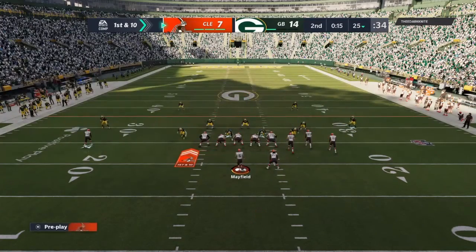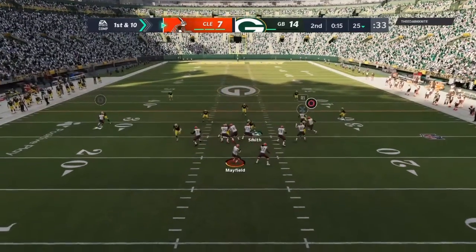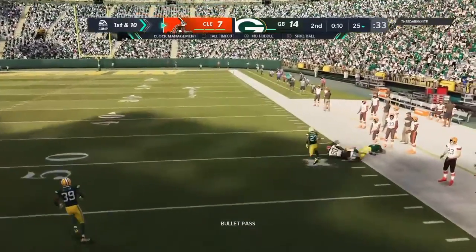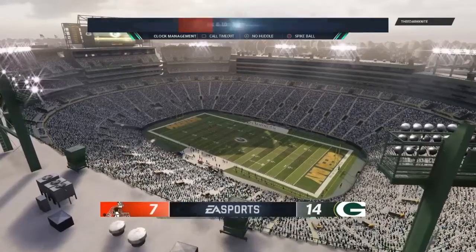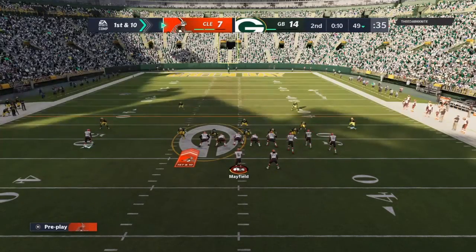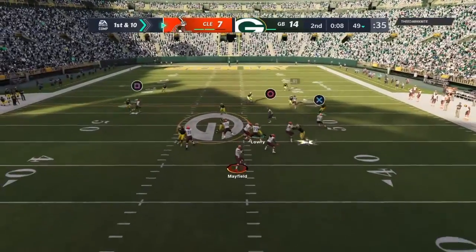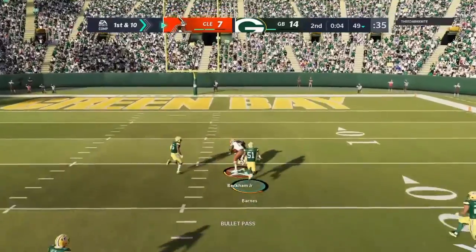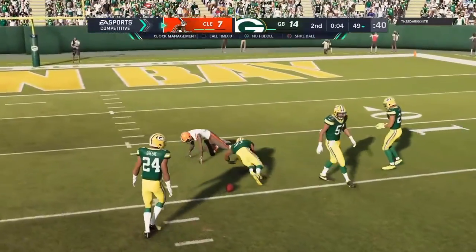And with time quickly fading here in the 2nd quarter, not sure how aggressively, offensively they want to play this. I think we'll find out just how much they trust their guys in this. Seconds to go before halftime. 1st down, Browns. On 1st and 10, Mayfield. He'll let it go deep for Beckham. And that will be incomplete.